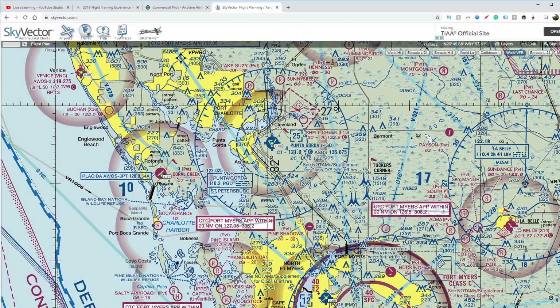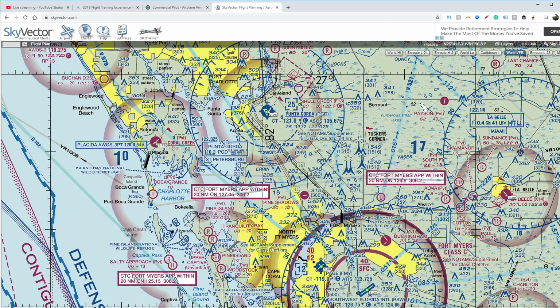So you need to have two-way radio communication with the controlling agency, with ATC, with Punta Gorda Tower. If you don't have two-way radio communication with them, well, that's okay. You have two-way radio communication with Fort Myers approach. Thus, they can call on the landline and tell Punta Gorda, hey, this guy's coming through. He's just busting through your airspace there at 2,000 feet and not going any higher or lower.